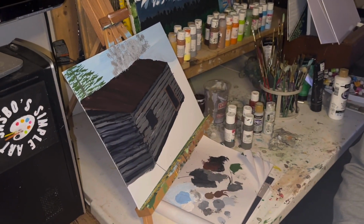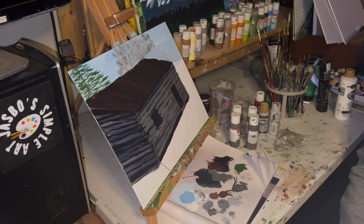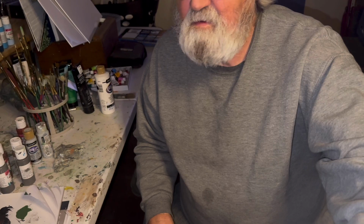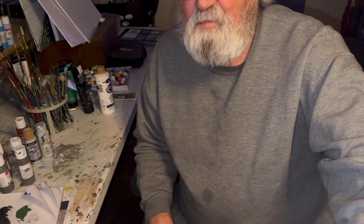Today I'm going to try to rescue this cabin. I started this yesterday or whenever it was, but anyway, I've kind of blown the angle, blown the color, blown everything according to what I wanted to do. So today I'm going to try to bring it back to life and try to correct those errors. So just hang with me and let's see what we can do.